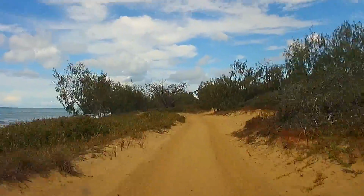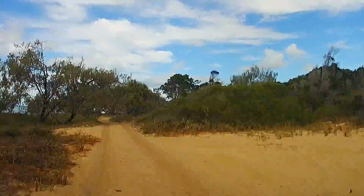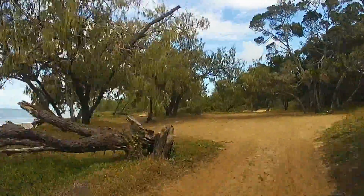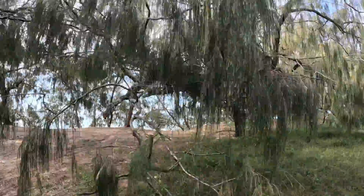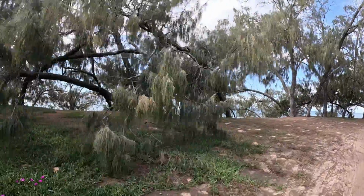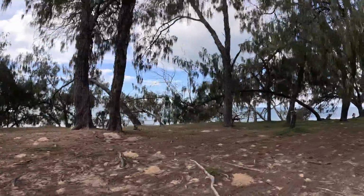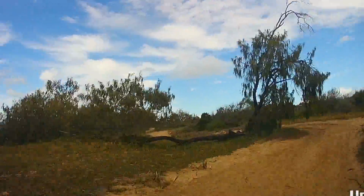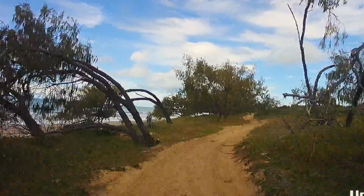For us, the joys of booking during the week and out of school holidays, as you can see, there are plenty of free sites here, and we definitely had too many choices. There are plenty of trees around and all situated higher on the dunes so you don't get affected by the high tides. Some are more sandy than others, and some with more grass or beach vegetation. Apart from that, there were heaps of beach access points.